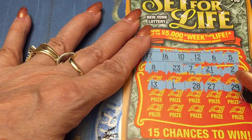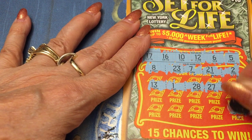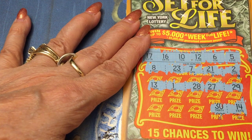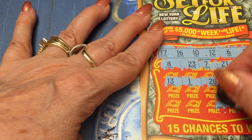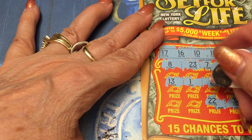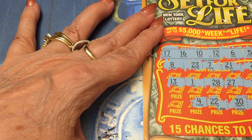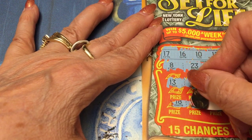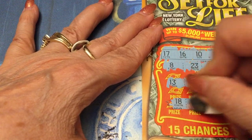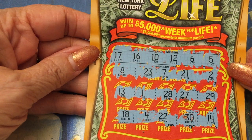All right, next row. 14. Nope. A 30. No, I don't have anything that high. 22. A number 4. Nope. We have 5 and 6. And our last number, 18. My lucky 18. Nothing. I do not see anything on there that matches.